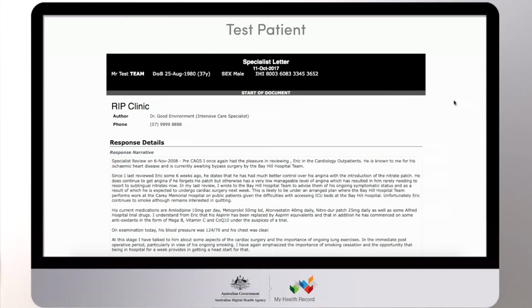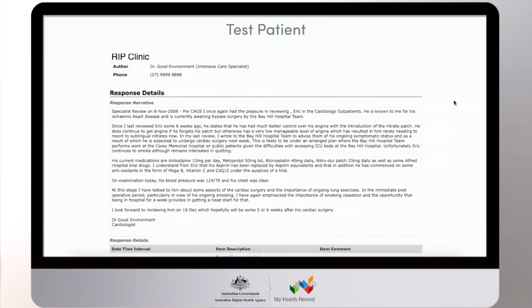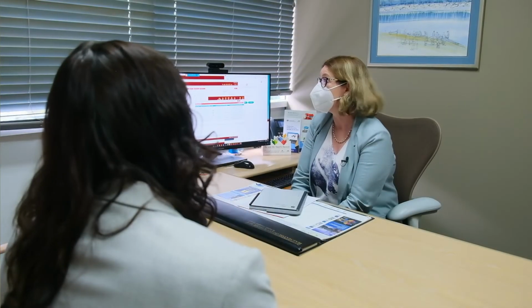So all of my letters that I write are uploaded to My Health Record and readily available for other practitioners to look at, and importantly available for the juniors in hospital to have a look at, see the letter, see a management plan, see the diagnosis, because we do know that some of the hospital records aren't as detailed and correct as we would like.